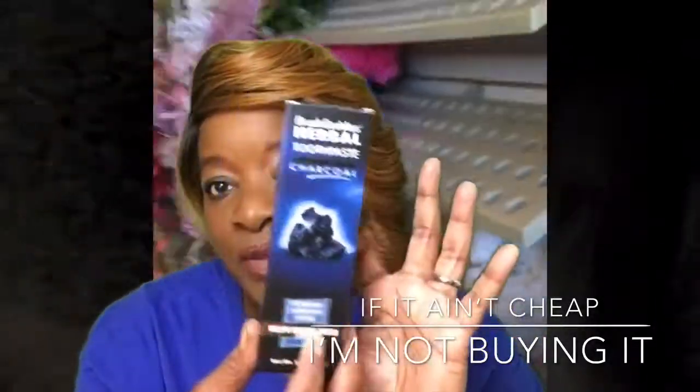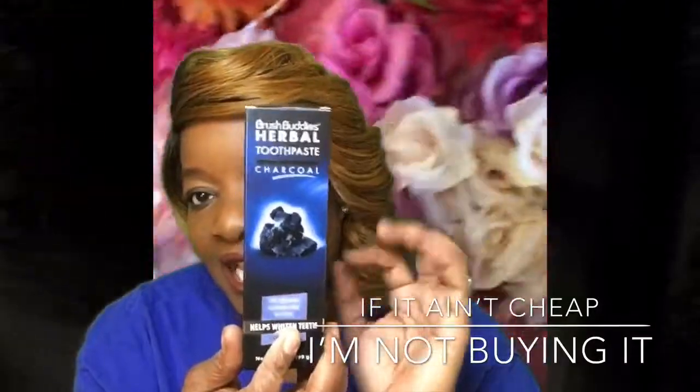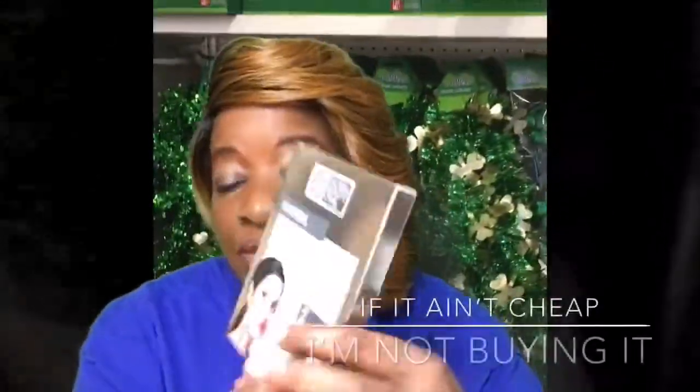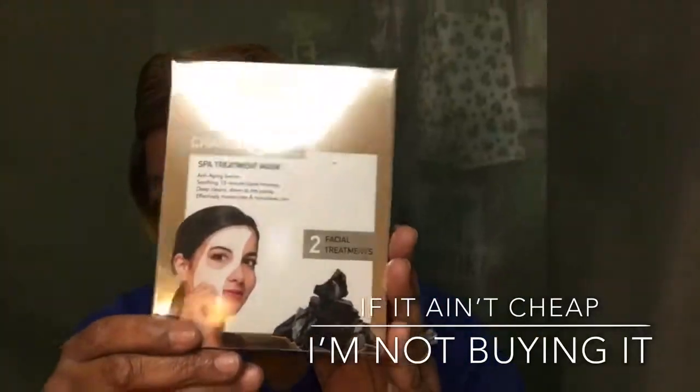Anybody, just leave me a comment down below if you have bought any of these products in the past, especially the toothpaste. I would like to get some other viewers' feedback on how did you like it. Did it taste like charcoal? Was your teeth black? Did you see any improvement? Were your teeth any whiter? And then also with the charcoal mask, did you have any breakouts and so forth?